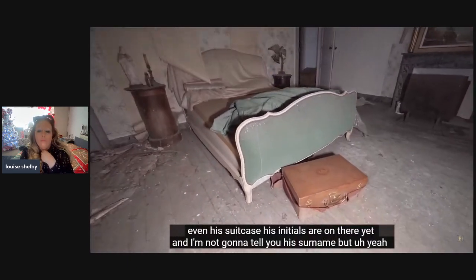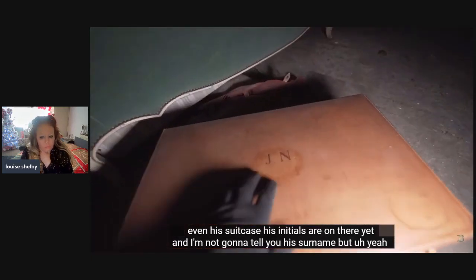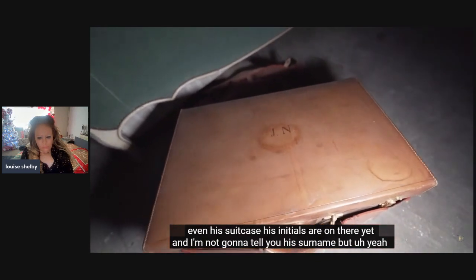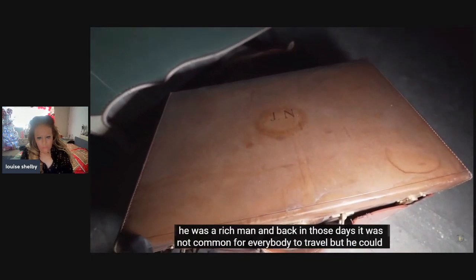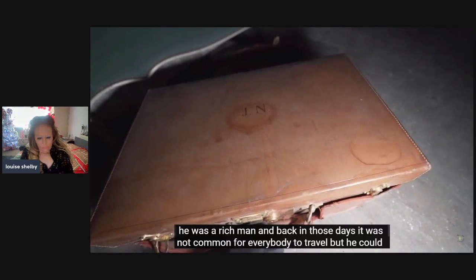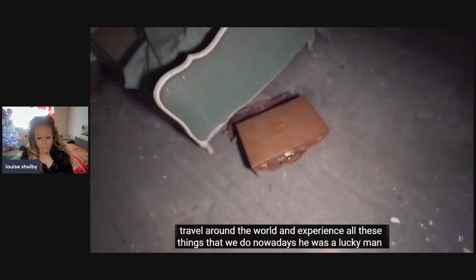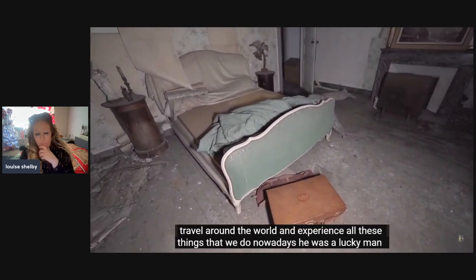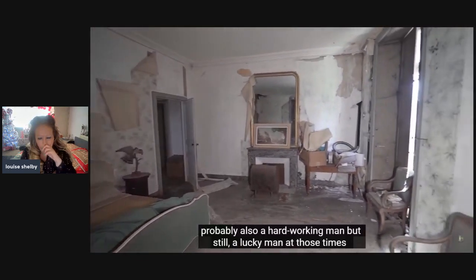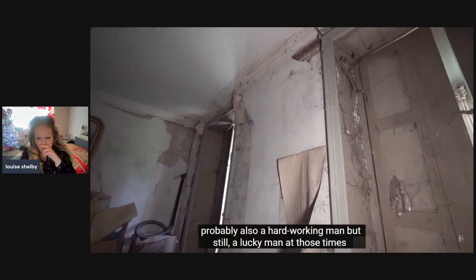Even his suitcase, his initials are on there. Yi-En. I'm not gonna tell you his surname, but yeah, he was a rich man, and back in those days it was not common for everybody to travel, but he could travel around the world and experience all these things that we do nowadays. He was a lucky man, probably also a hardworking man, but still a lucky man in those times.